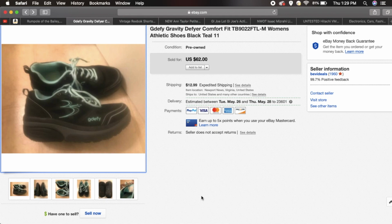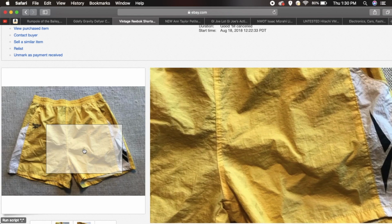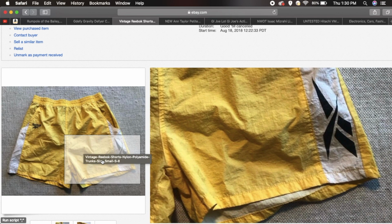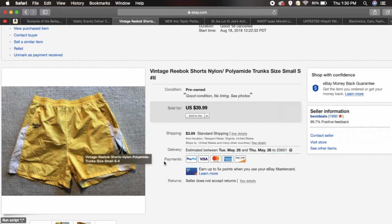All right, item number 3. Guys, I sold this vintage Reebok shorts. Nylon, you can't go wrong with nylon, especially athletic brands. Nylon, Nike goes for really good money. Now this one took longer than I would have liked, and I think the condition wasn't the best. The white wasn't really white, and I think that's what kind of slowed the sale on this one. If you notice up here, I had it listed since August 18, 2018. I took a best offer on this for $25.